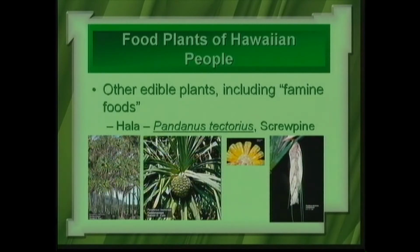Hala has female inflorescence on one plant and the male inflorescence, known as hinano, on a male plant. In this case, you have female on one plant and male on the other, and this is called dioecious, or two houses. Very beautiful photographs here.